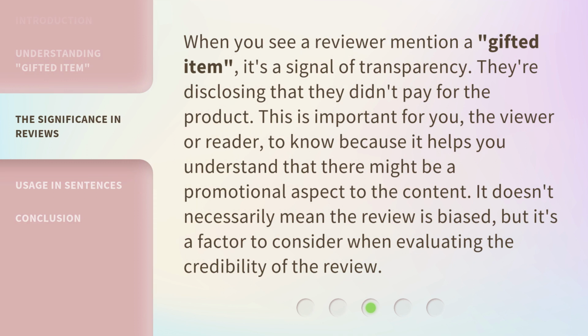When you see a reviewer mention a gifted item, it's a signal of transparency. They're disclosing that they didn't pay for the product. This is important for you, the viewer or reader, to know because it helps you understand that there might be a promotional aspect to the content. It doesn't necessarily mean the review is biased, but it's a factor to consider when evaluating the credibility of the review.